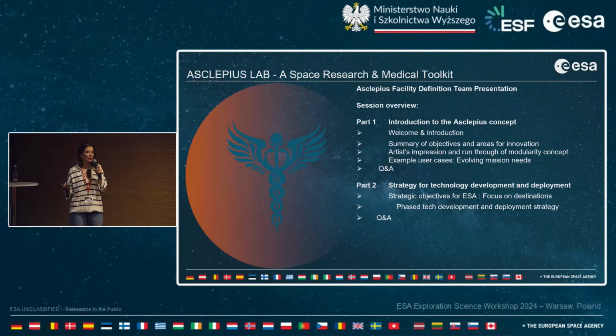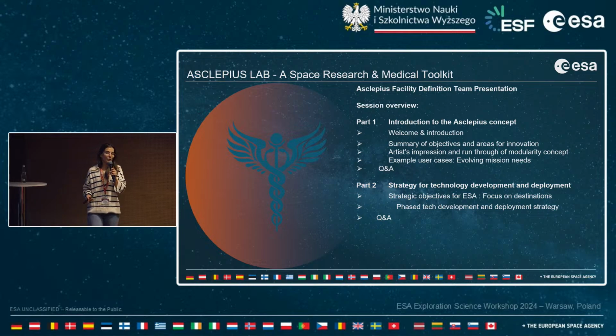Initially the name was a bioculture facility, but as we discussed, the name evolved to become a space research and medical tool. And we gave it the name of Asclepius. For those who don't know, Asclepius is a Greek figure from mythology associated with medicine, care and healing. And that's exactly what the tool foresees. So it's just the right title.